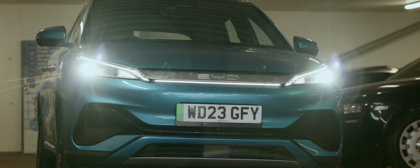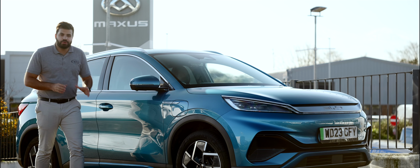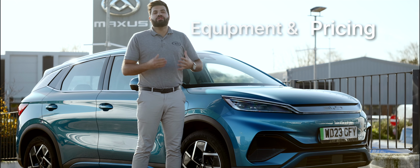On paper, this BYD ATTO 3 seems to have all the right ingredients to shine as an electric SUV. But as you know, there's a lot more to a car than the things that I just mentioned. So in today's review, we'll deep dive into its features, equipment, and also pricing so that you can make an informed purchasing decision.